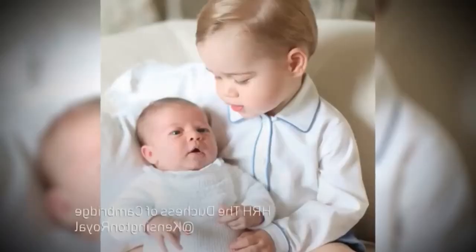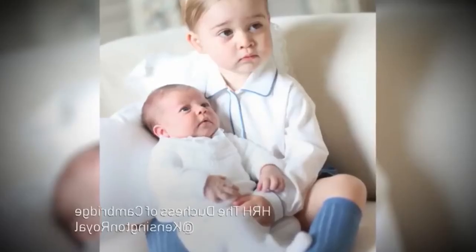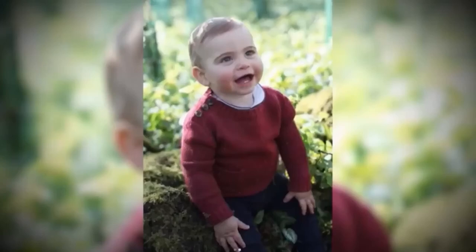The Duchess of Cambridge, herself an art history graduate from St Andrews University, is an accomplished photographer. The first time that the world saw Princess Charlotte up close with her brother, Prince George, was when her mother released these photos. The shots, I think, by a photographer could be quite formal, and she wants to have much more sort of action shots, much more intimate shots.